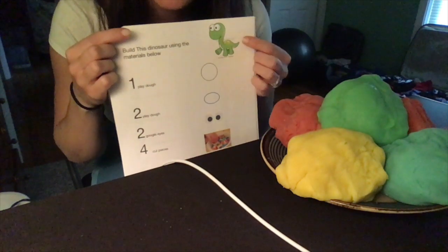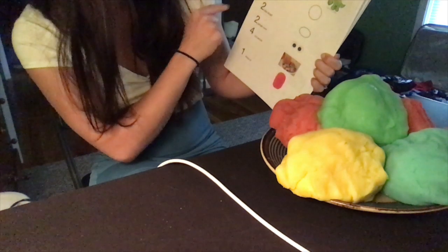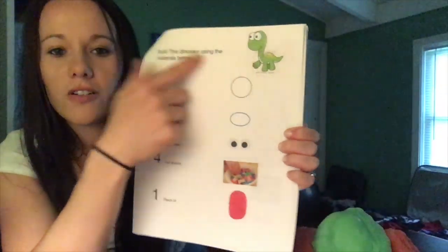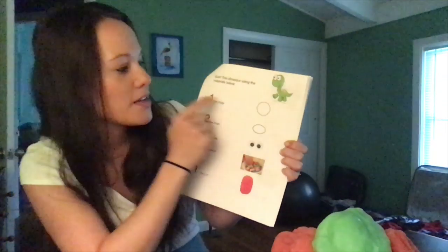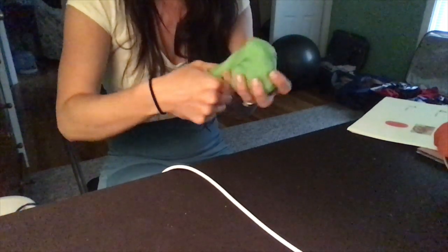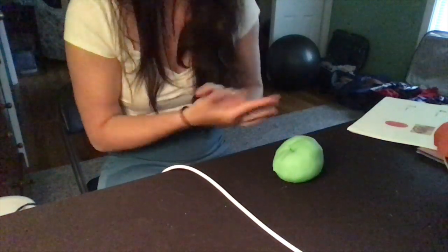So we're going to make a dinosaur by using all of these numbers. So if it says 1, it means you need one big large circle, because it tells you the number here. So I'm going to grab green, because this dinosaur is green. I'm going to take a chunk off of it. So there's my one giant circle.